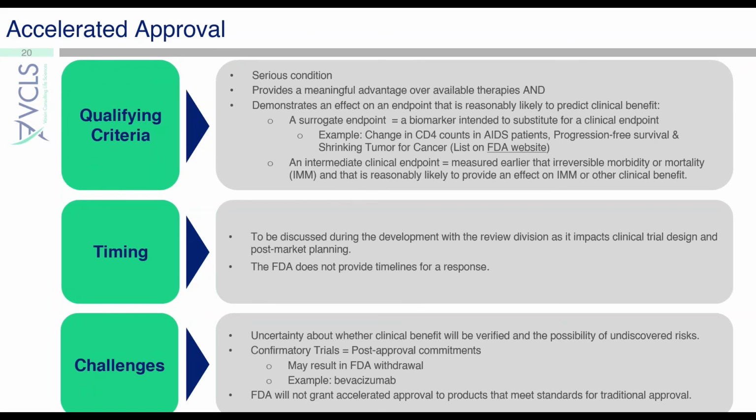So we will now talk about the accelerated approval pathway. Unlike the previous programs, this one is not a designation, but a pathway. The FDA instituted this accelerated approval program to initially allow for earlier approval of drugs that treat serious conditions such as HIV or cancer, and that fill an unmet medical need based on a surrogate endpoint. So to qualify for an accelerated approval, the drug must be intended to treat a serious condition and must provide a meaningful advantage over available therapies.